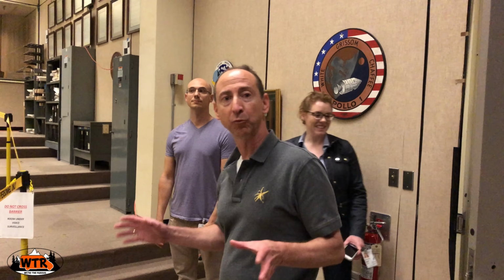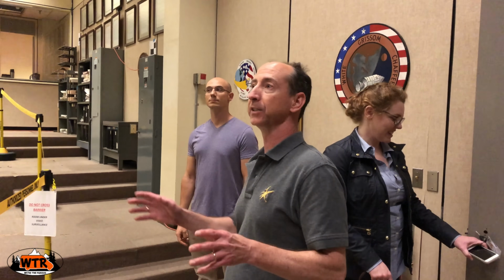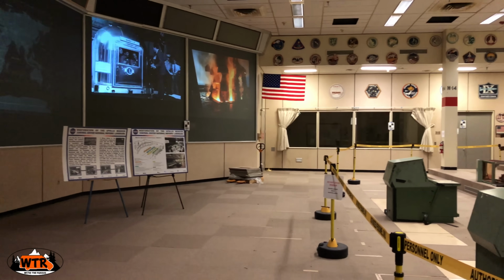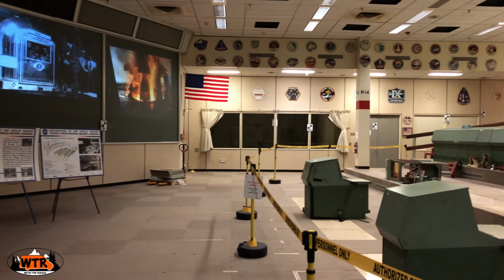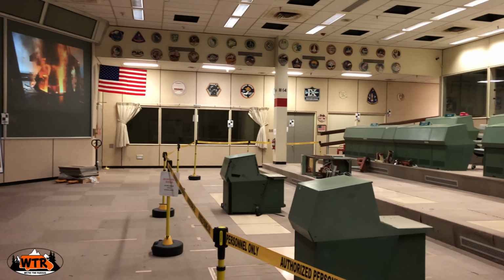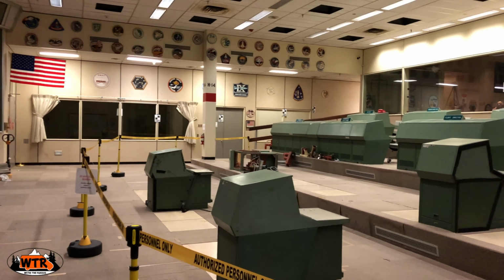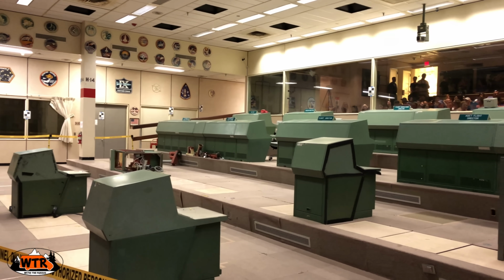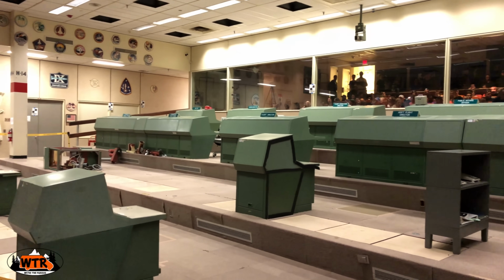This is the room from which most of the Apollo flights were controlled. You can see the patches on the far wall here. So starting with Apollo 7 and 8, those would have been the first crewed Apollo missions. Apollo 8 was the first one to actually go around the moon. And there's, with the Eagle, Apollo 11. So the first lunar landing was controlled and operated from this room.